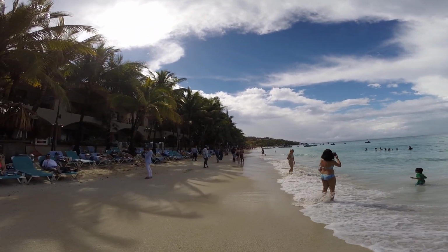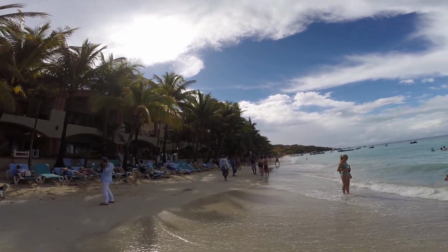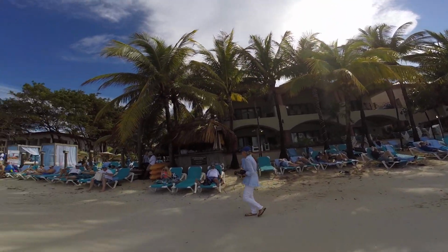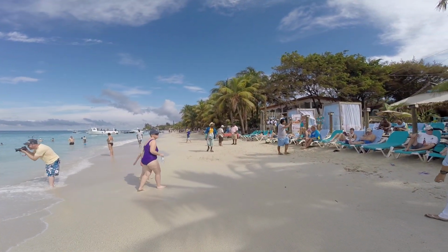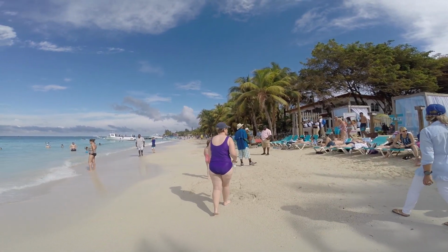Property goes down right to where that lattice fence is. And then more resorts on down the way. So of course you can make your way up and down the beach. Looks like a pretty good deal on massages up here at the resort for $1 a minute.